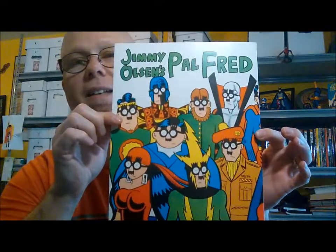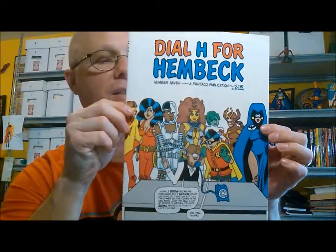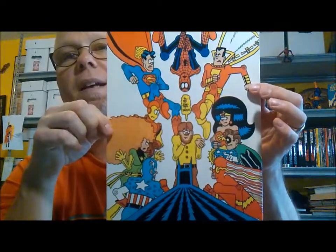This next one is Jimmy Olsen's Pal, Fred Hembeck. You have several different Marvel and DC characters there with the goofy glasses with the eyebrows and mustaches on them, and not only on the front cover, but also on the back. Just a fun book. And then we had in this group Dial H for Hembeck, with the Teen Titans on the front, and on the back you have some Marvel and DC heroes. Then there was Hembeck 1980 and Plight of the Color Absorbing Superheroes.